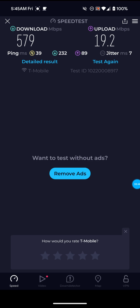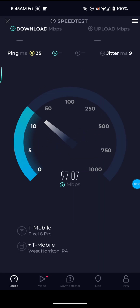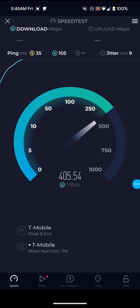But on this one, definitely not bad though. 579 for the download, 19.2 for the upload, and then 39 ping. Let me run one more on here, and then I'll switch over to the Ashburn VA server and run some on that.